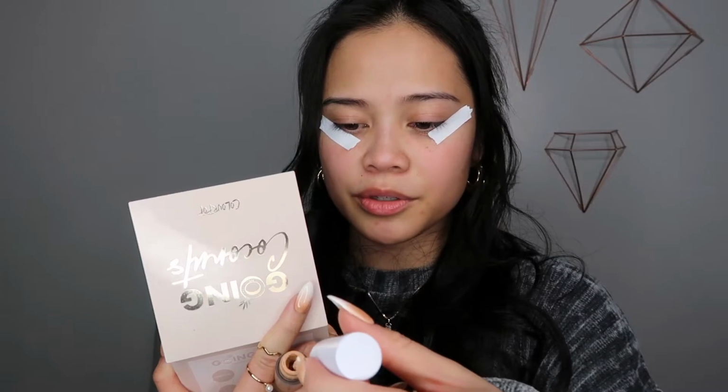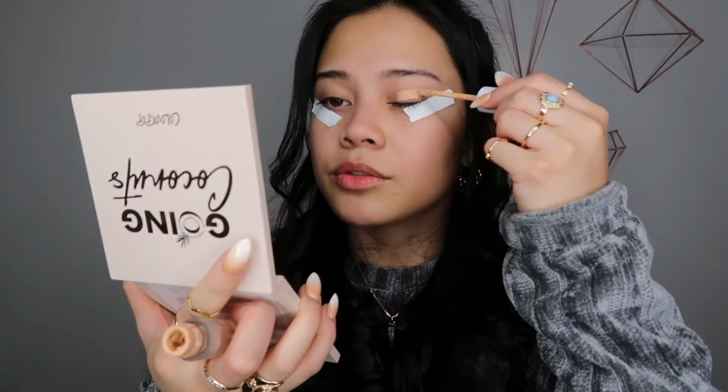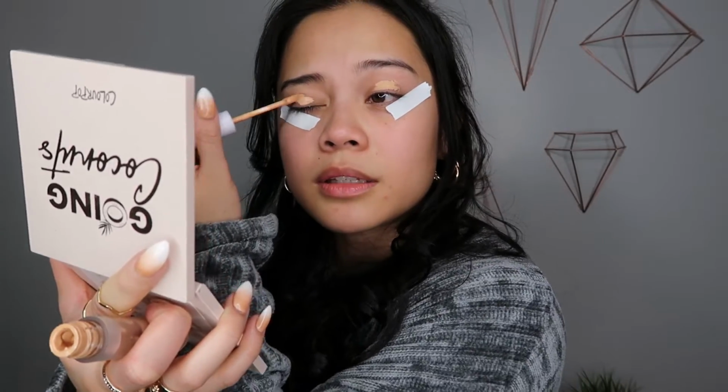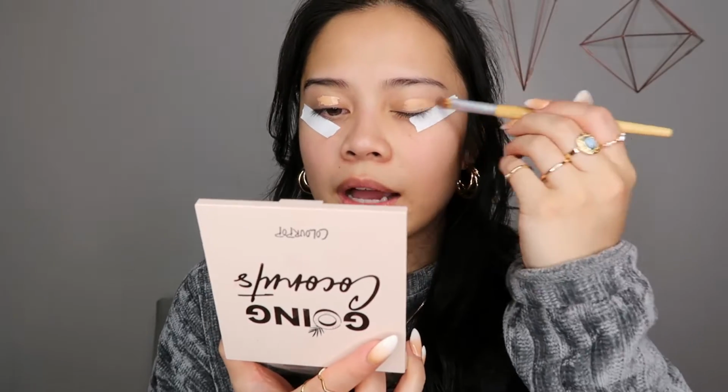So instead of using eye primer, I like to use concealer because it does the same job in my opinion. Plus it's a lot cheaper. You don't have to spend $16 to $20 on an eye primer when concealer can do the same thing. And you basically just want to blend it all over the eyelid.